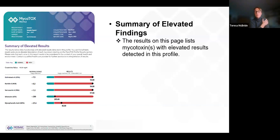Anyway, an important point to note is that this report enhancement is truly a report enhancement, and there are no changes to the reference ranges, no changes to the way the LCMS technology is measuring the actual mycotoxins. So that's just important to note. This first page of the report that's shown on the slide here provides right up front those mycotoxins with elevated findings. So previously we just listed out each mycotoxin, but here the report is pulling up to the front, again, those mycotoxins with elevated findings.